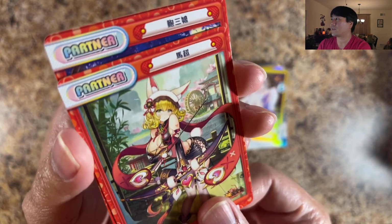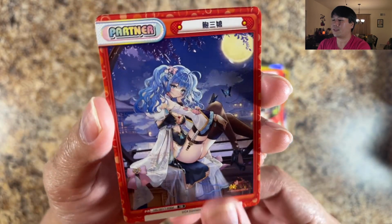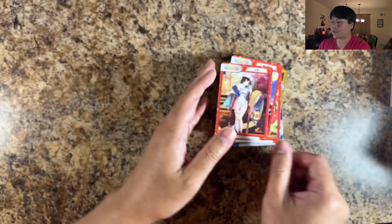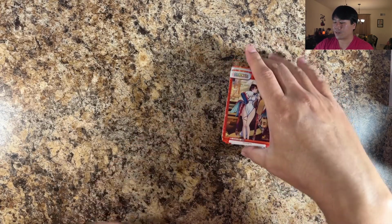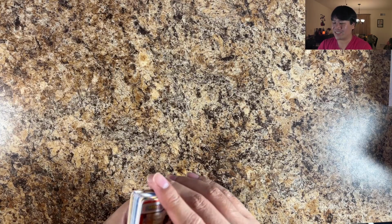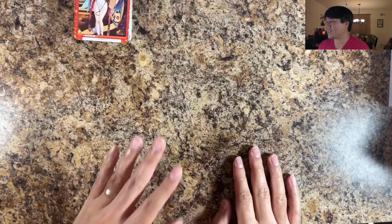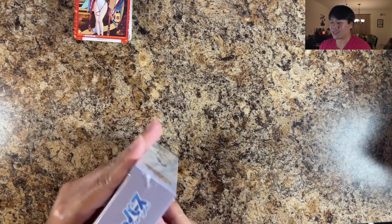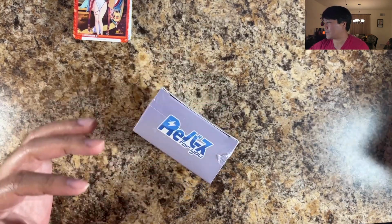So here are our partner cards. And yeah, definitely no regrets on buying this trial deck. Really cool. So I'm going to go against Konosuba, my Konosuba trial deck with that one. I think that'll be pretty cool. Kazuma will be stunned by all the beautiful ladies.